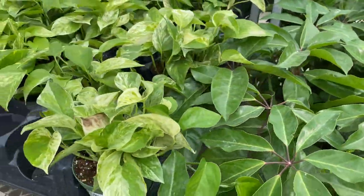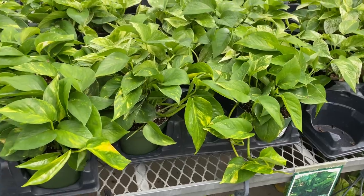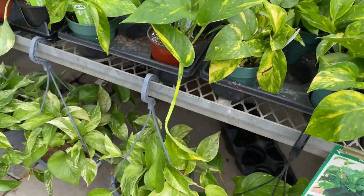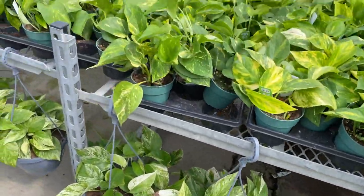They've got a ton of pothos. They've got some Marble Queen, some Golden Pothos. These are 6 inches for $19. They've got some Hanging Baskets also. And they are also $19. That's really good. Really pretty.